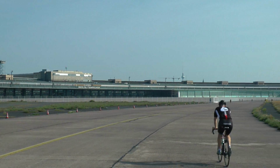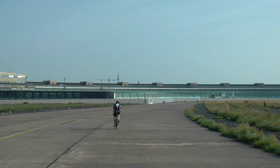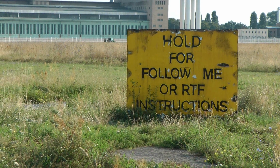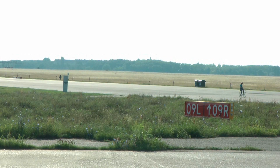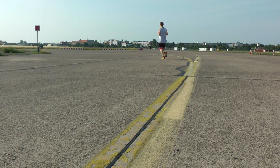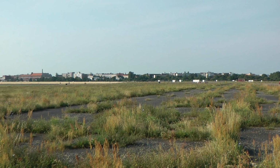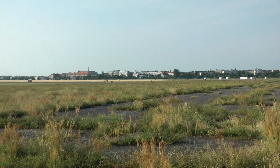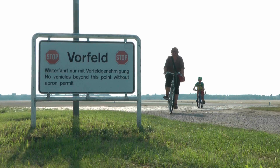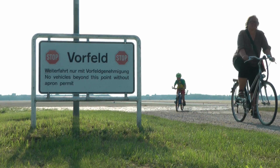After the war, the US Air Force continued to use the airport, and in 1985 it reopened for civilian flights, eventually closing in 2008 to be turned into an urban park. This area had once been a military parade ground, but its connection with air travel started as early as 1909, when Orville Wright demonstrated his new flying machine here.